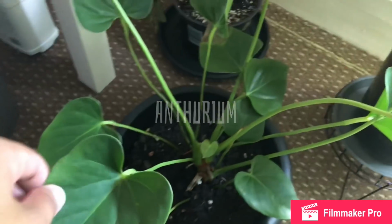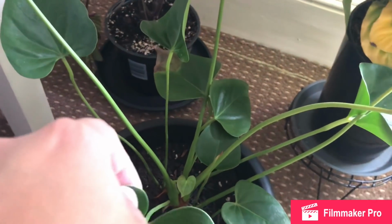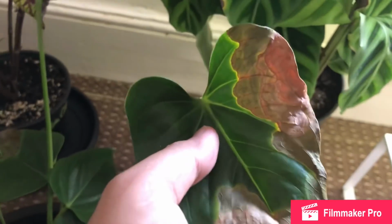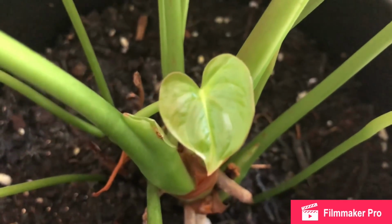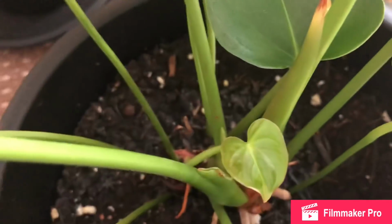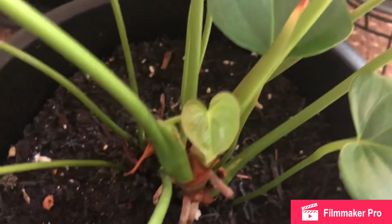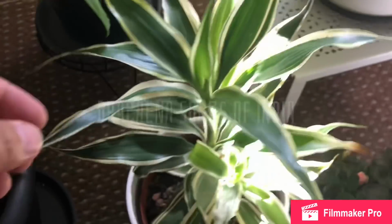Here is an Anthurium. It is one of the plants from the beginning of this hobby. I struggled a few times because I've seen so many leaves browning like this. But recently I spotted a new leaf. Oh my gosh, it's been probably 2-3 months since I've seen a new leaf. I guess it was to do with the temperature and the location where I've got this. It's been all over my place, just trying and testing which place works better for all of my plants at the moment.